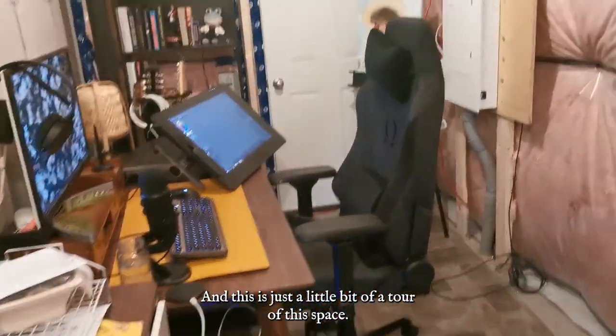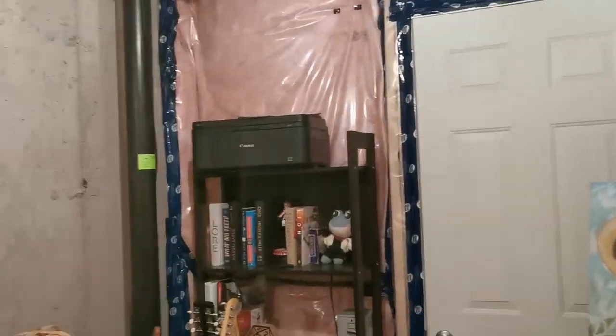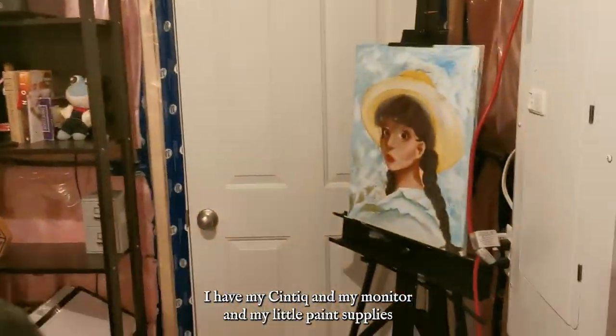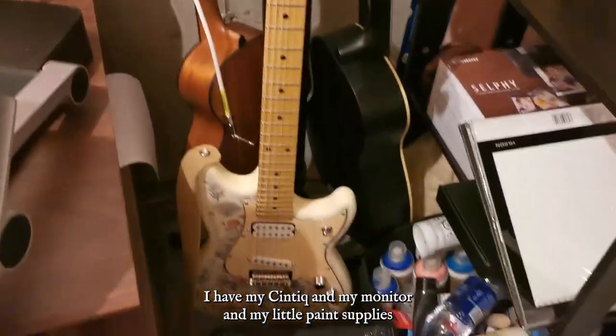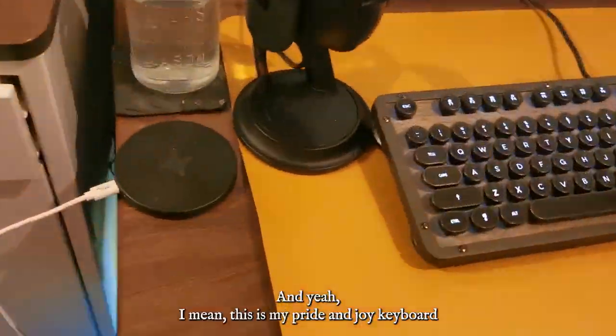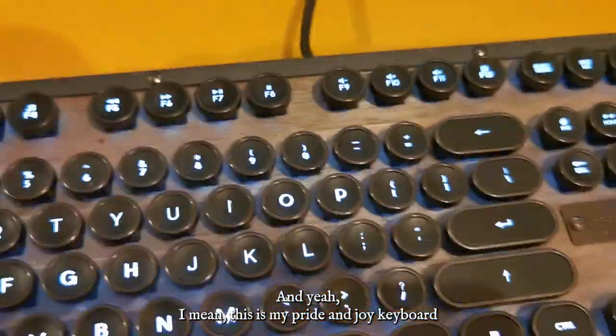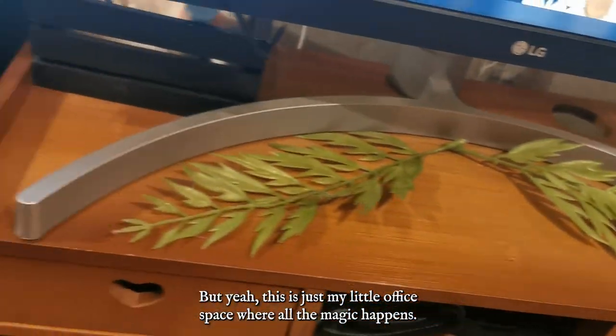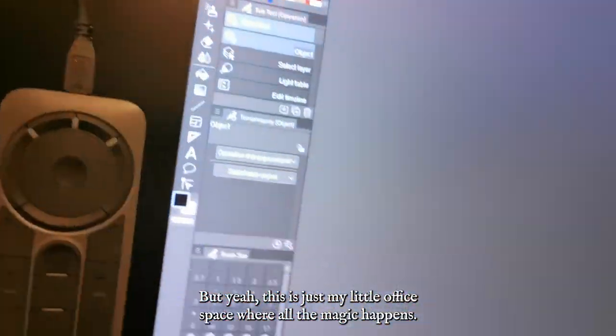And this is just a little bit of a tour of the space. It's quite small, but it gets the job done. I have my Cintiq and my monitor and my little paint supplies, my guitars, which I don't play as often as I should. And yeah, this is my pride and joy keyboard, as I'm clearly featuring it quite a bit here. But yeah, this is just my little office space where all the magic happens.